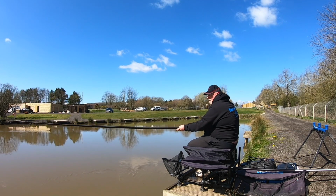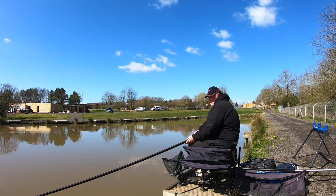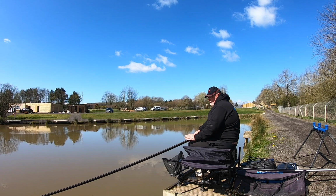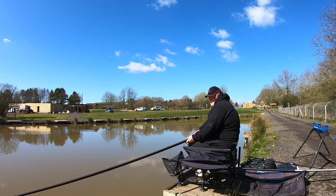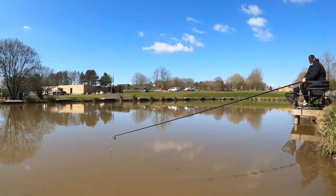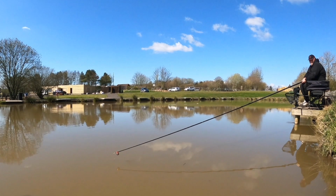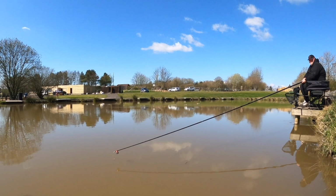I'm not going to change anything now. I'm just going to continue on fishing until something changes, and then if it does, I'll come back to you and I'll show you, hopefully, how I can put it right. And that move will probably be either fishing shallow, which I'm probably not going to show you today, or coming into shallower water, which we can do. So we'll see how this goes.